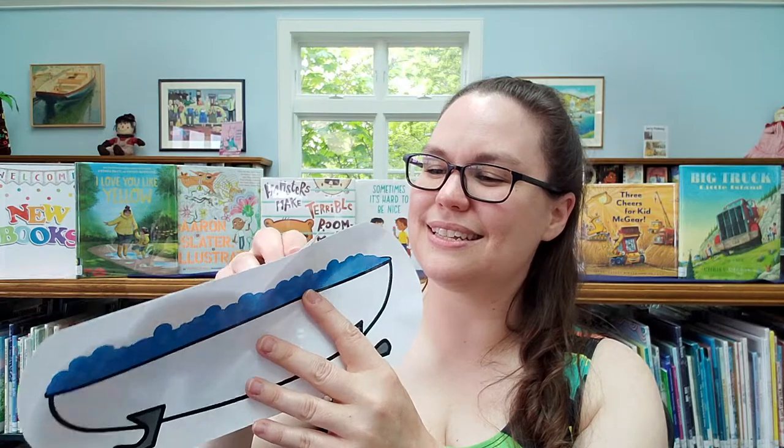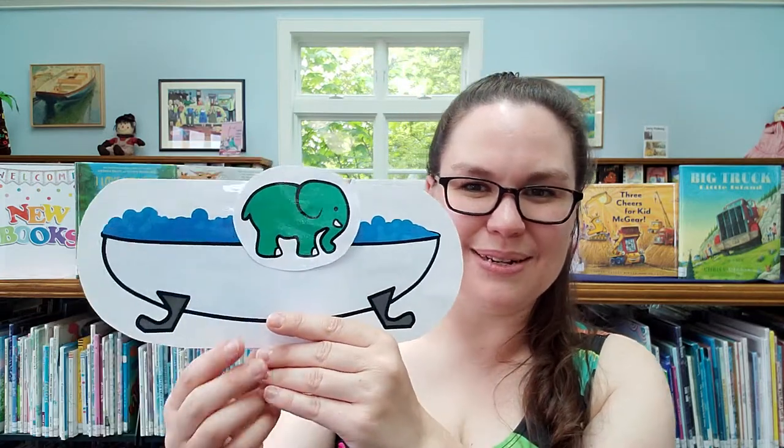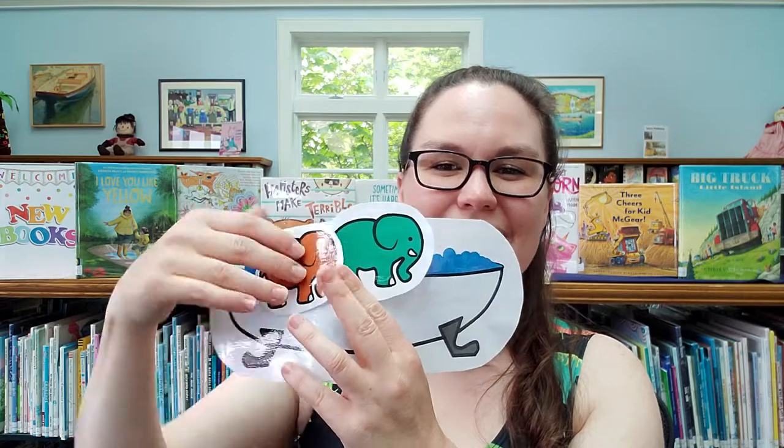We're going to put one elephant in the bathtub. Can you see what color it is? It's a green elephant. One elephant in the bathtub, going for a swim. You ready to knock with me? Knock, knock, splash, splash, splash. Come on in. We'll invite another elephant.